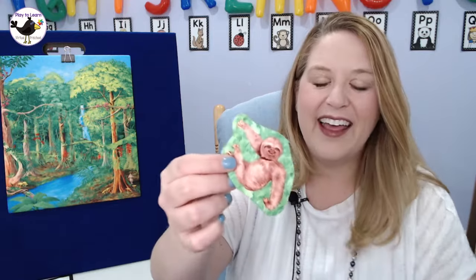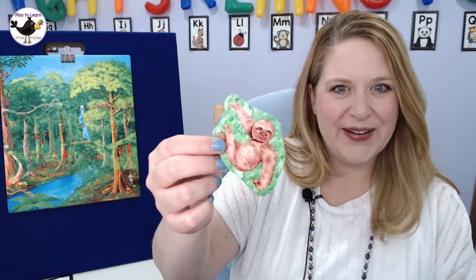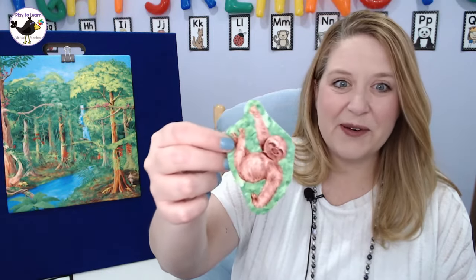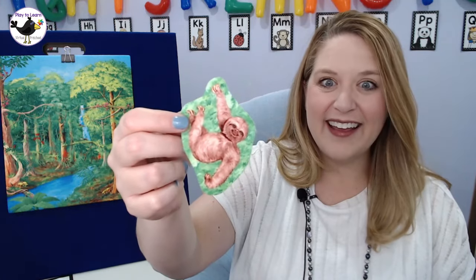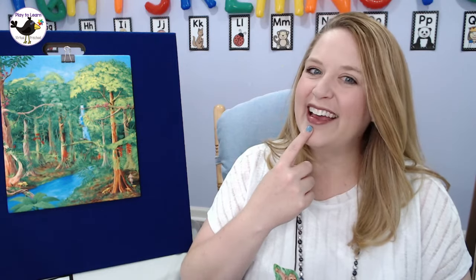Do you know? Have you ever seen a movie with this animal or a book with this animal? It's a sloth. Can you say the word sloth? Yes, it's kind of a funny word in your mouth, isn't it? Let's try it again. Sloth.